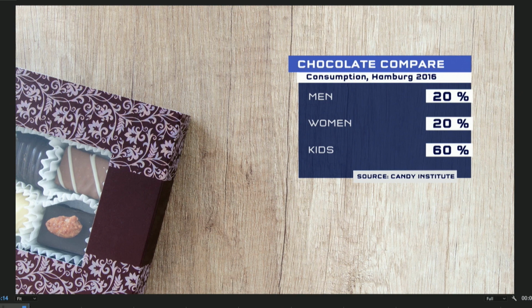It's basically just shape layers or solids or colored boxes and some text on them. And I'm really sorry about this example. This is not real news. This is fake news. I normally don't have to come up with the information myself. So if I have to do this, I'm going to come up with something silly. So this is the chocolate compare. Who ate how much chocolate in Hamburg in the year 2016?